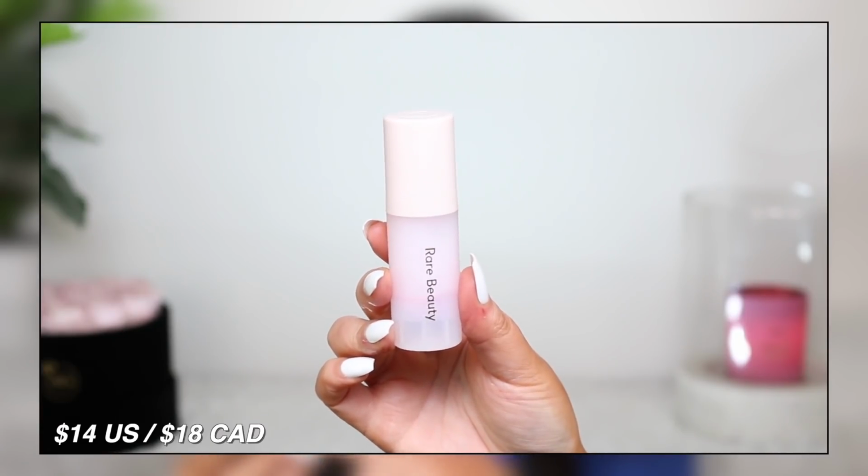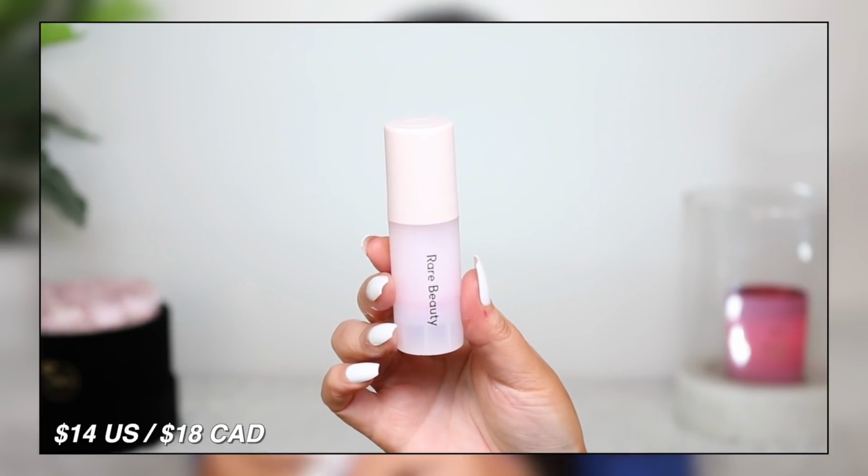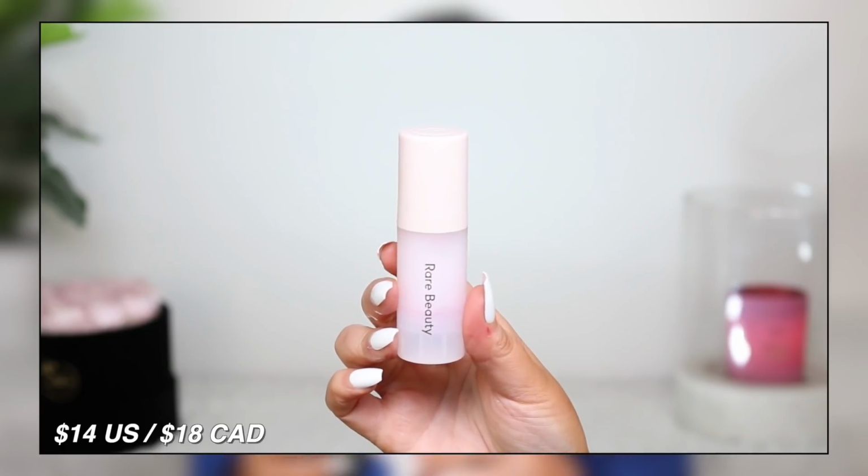You're right. And then I picked up a mini also of the Rare Beauty Always an Optimist Pore Diffusing Primer. So this is the new primer from Rare Beauty. I really like the illuminating primer, and I did find it had sort of a smoothing effect to it as well. So I was surprised that they were coming out with strictly a pore primer, but I did get the mini because when there's a mini available, I usually go that route now.